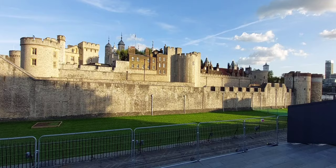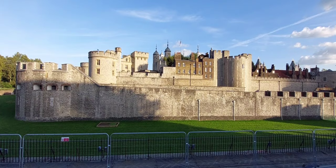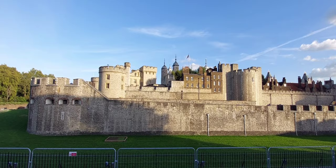Now, when I say he was imprisoned in the tower, I mean he was imprisoned within the grounds, not the actual tower itself. The actual tower itself is the White Tower, which you can see with the flag flying high over there. Hugh Draper was imprisoned in another tower within the Tower of London, and this tower is known as the Salt Tower.